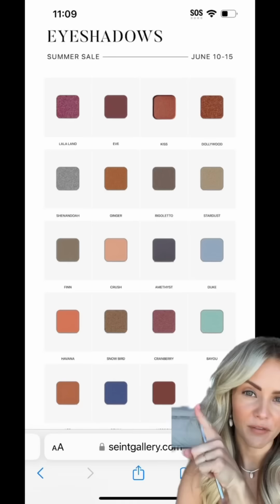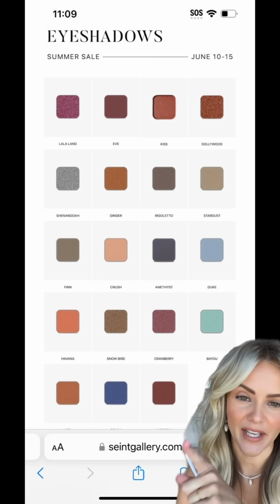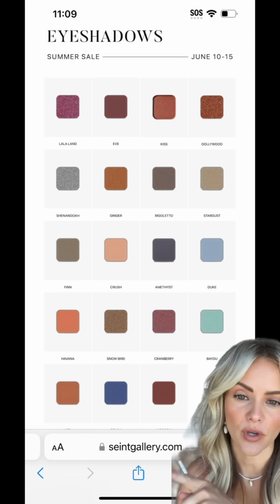Now eyes. 40% off of these eyeshadows. I have some really good ones here that I use all the time. I'll use a couple of them to show you. Leo, all-time favorite. A little bit on the brush. And I'm gonna go up here through my crease just to warm it up a little bit more. Small end of the brush and under the eye.